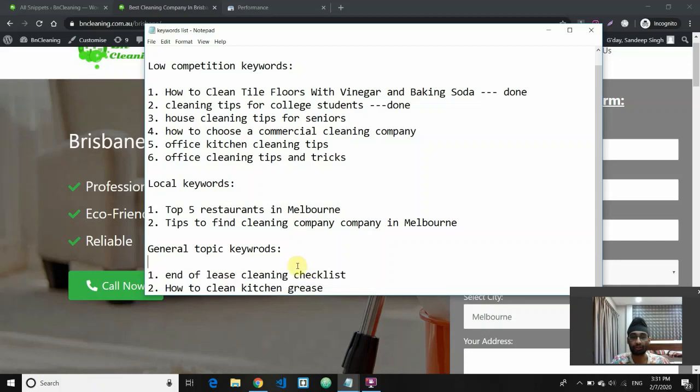So we want to build that kind of expertise, the authority that Google is looking for. And that's why we need to have some amount of content related to one particular thing, right? Okay. So these are basically about the keyword research process and the blogs.